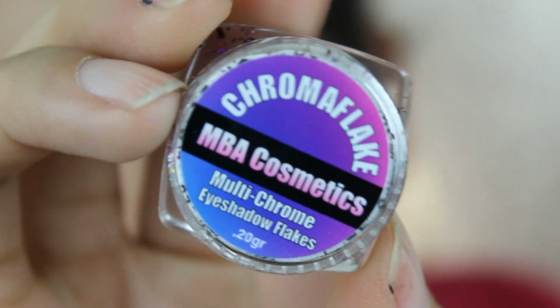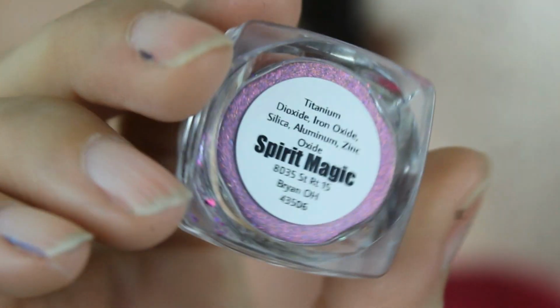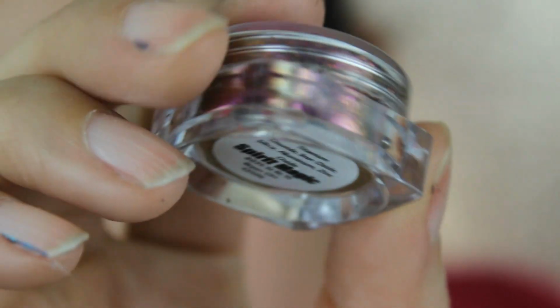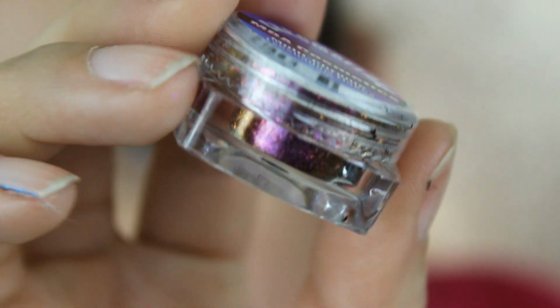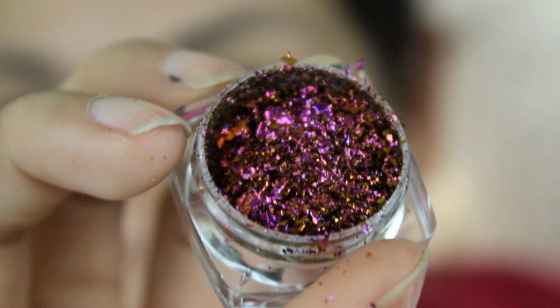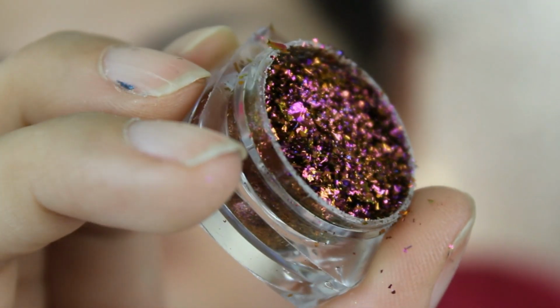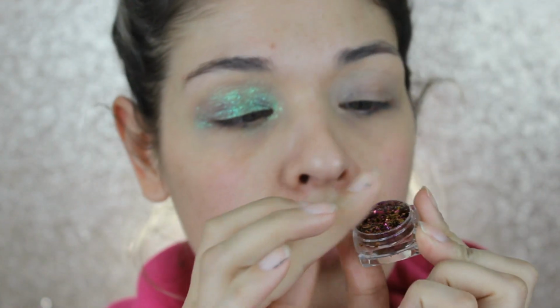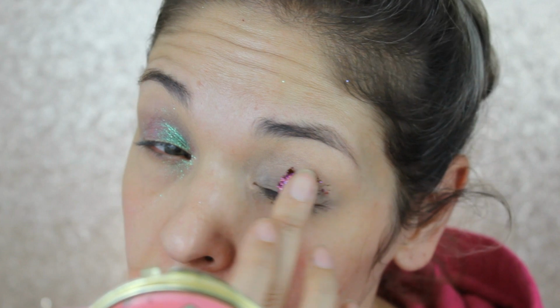Next up, I'm going to be showing you Spirit Magic. This one is really, really pretty, and I'm having a really hard time capturing it on camera for you guys, but it's described as a pinkish magenta that shifts to a copper purple. And like the copper, I can see when I look down at it, but as I'm trying to put it into the camera, it's really hard for that copper to show, but it does have a really gorgeous shift to it. Hopefully you guys can see it once it's on my eyes.